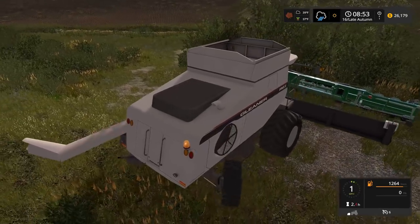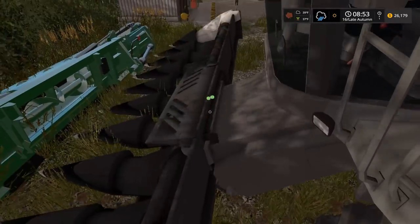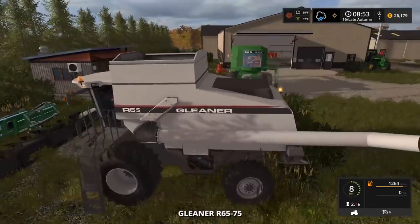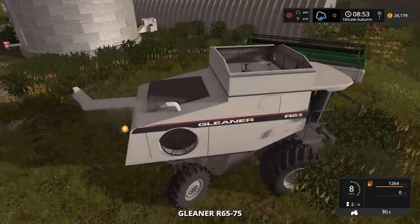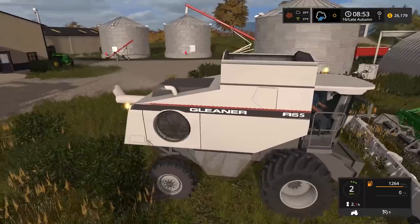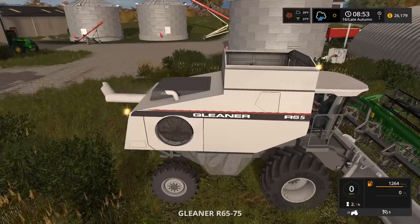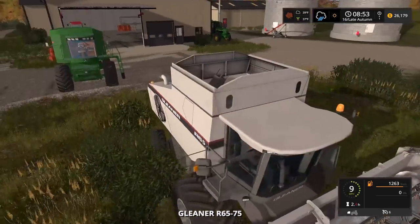Oh, shoot. I need to use manual attach. Man, I need to stop just dropping stuff off. Get out and unattach it. There we go. Sweet. Now it's unattached. Okay, now I'm going to go over here and I'm going to use manual attach this time and not just do it automatically. Go right up there. Sweet. Hop out. Attacher. She's attached. Gleaner's ready to go.